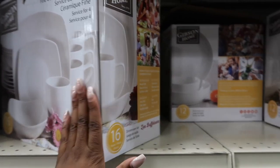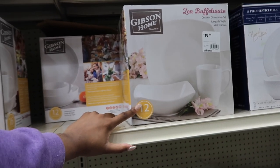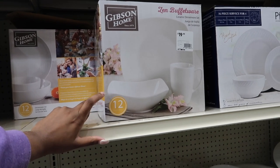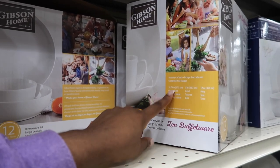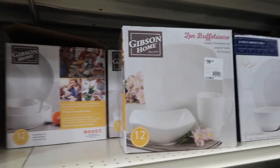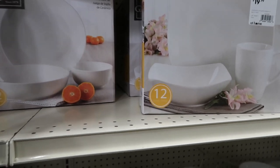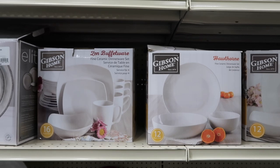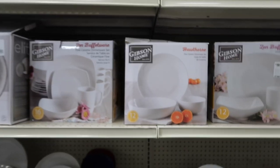So, oh wait, what's this? This is only $20. This is just 12 pieces. So it comes with the dinner plate, the bowl, and the mug. Oh wait, I didn't see that. And then here's another one. Oh wait, I didn't see this either. Okay, now I don't know which one to choose.